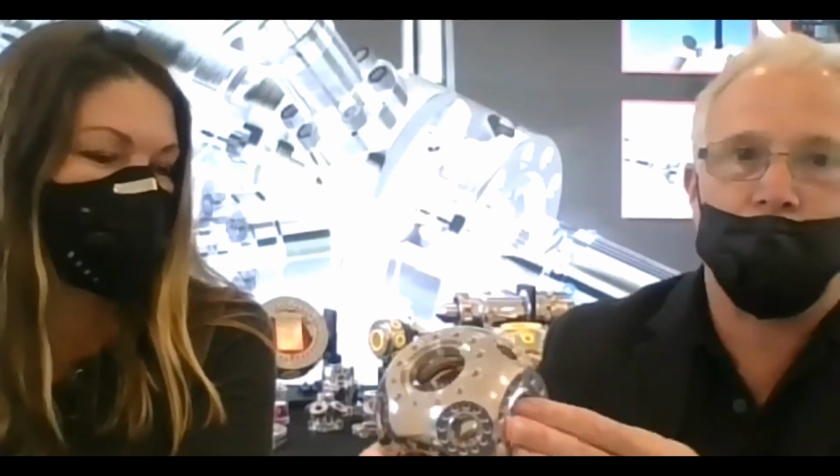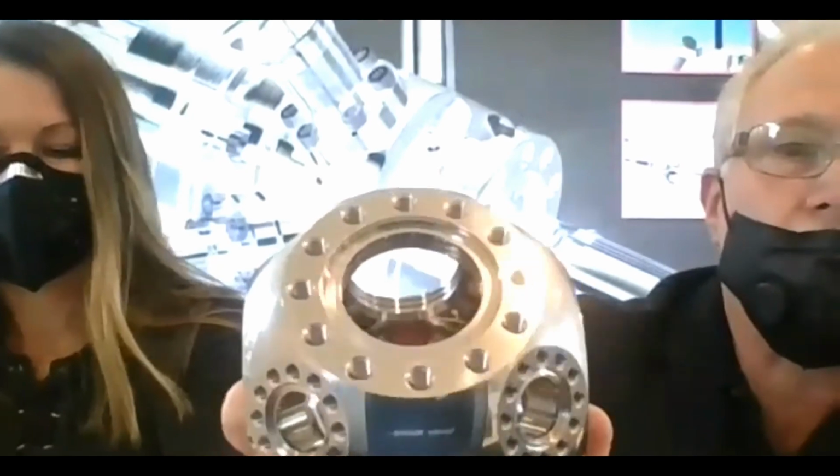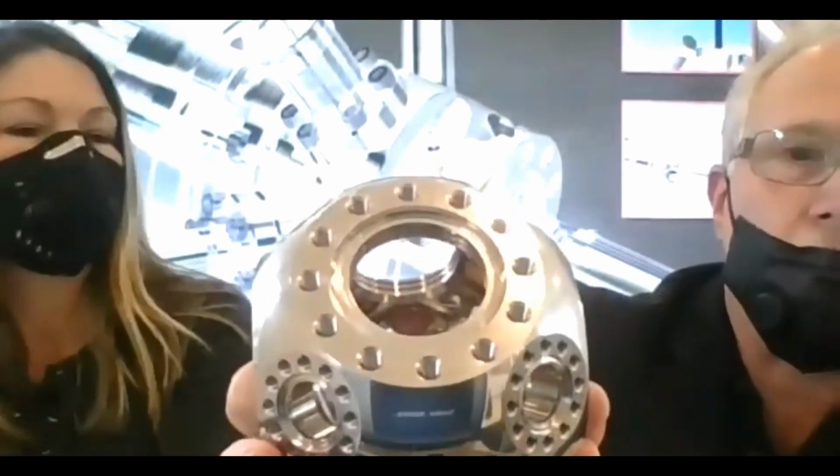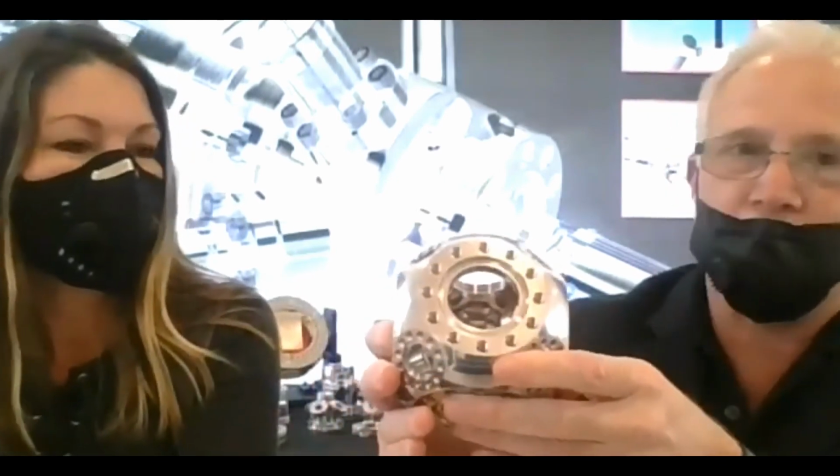And essentially, every one of these ports will have those grooves in them, and I can maybe help you see that. So that's what they look like, and that really gives an incredible versatility to this whole system.